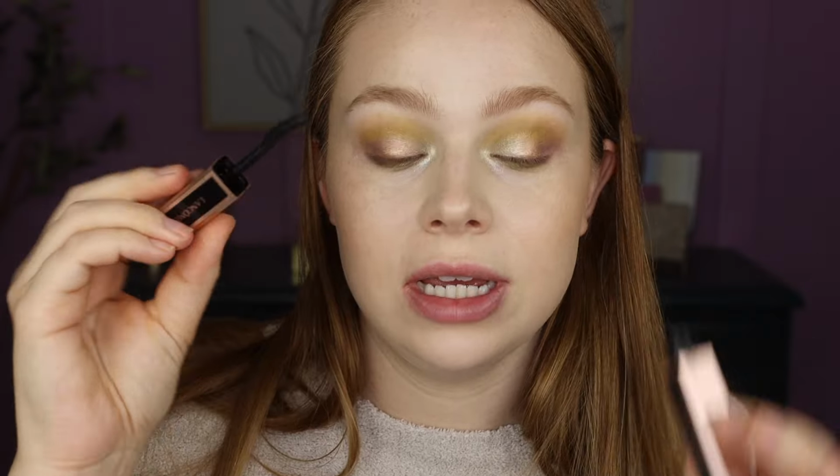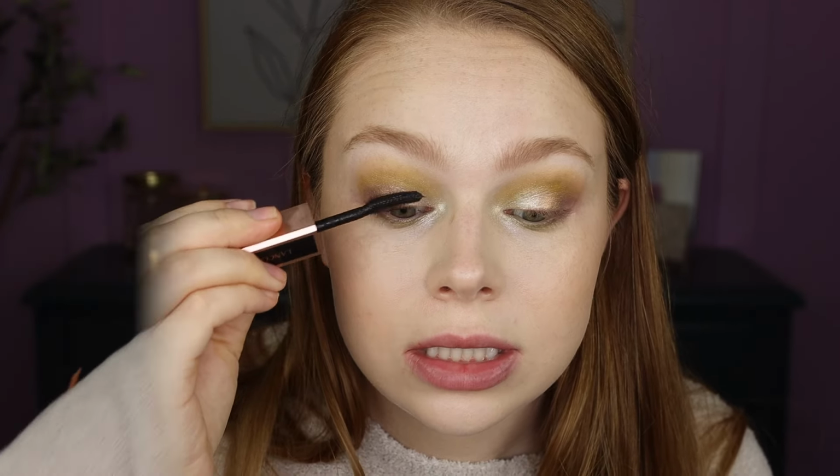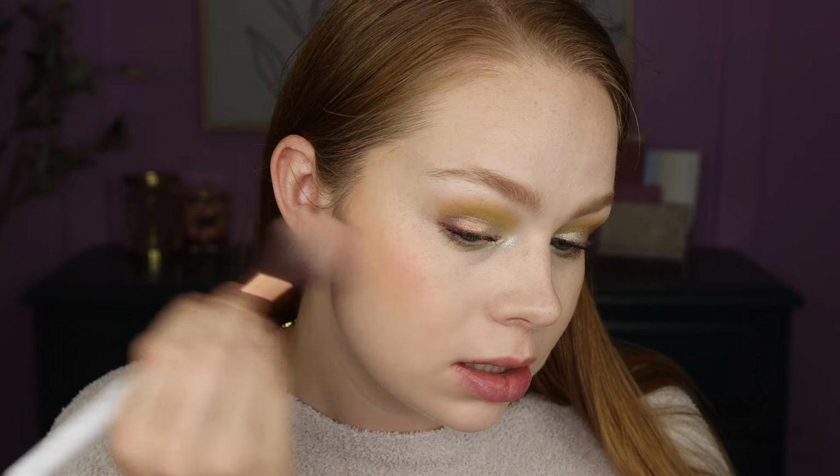I'm gonna go into some of the Lancome Tante Idole mascara, just really coat my lashes. For blush for this look, I'm gonna go into the shade Cupid from my blush palette. Just grabbing that on a big powder brush and just lightly wisping that over my cheeks.